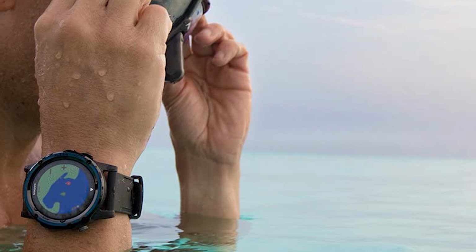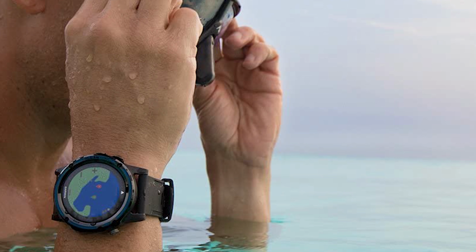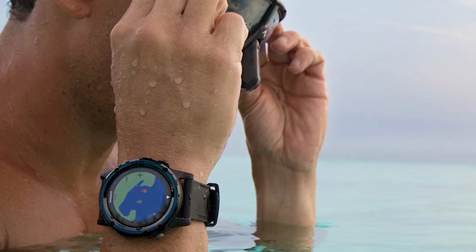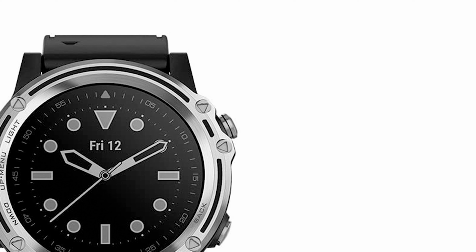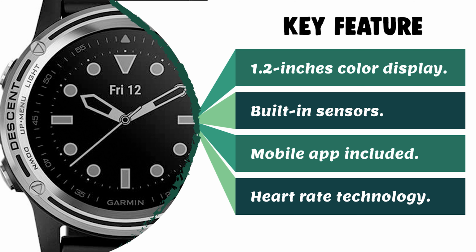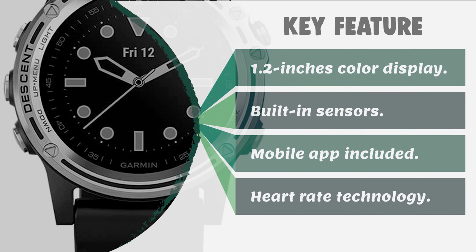The dive log lets you store and review data from up to 200 dives. It shares online via Garmin Connect. It also includes a mobile app. The dive computer features Elevate wrist heart rate technology with multi-sport activity profiles, performance metrics, and smart notifications. Moreover, it is so sleek, comfortable, and elegantly crafted, you'll want to wear it as your everyday timepiece.